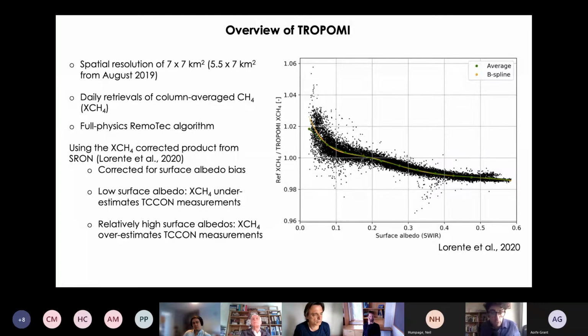This study here by Lorente et al. came out last year, where they were correcting the methane retrieval product for the surface albedo bias, something that's quite important later on. As we can see from this figure, for low surface albedo, the TROPOMI retrieval seems to underestimate the TCCON measurements, and at relatively high surface albedos, we see that TROPOMI column averages are overestimating TCCON. And I'm sure we're all aware that there seems to be quite a good comparison between the GOSAT retrievals and TROPOMI, as well as the data from TCCON and TROPOMI, which has so far been analysed anyway.